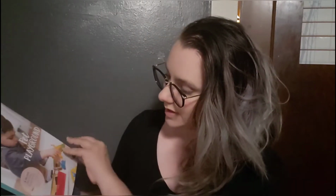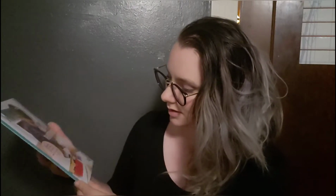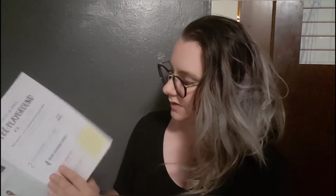Wonder Magazine is their book that comes out with each box. It's just like a little, not quite a magazine, but it's episodic like that. So in this issue, we're talking about spatial sense, hide and seek games, answering recall questions. So a lot of really cool information. So I'm liking that idea.